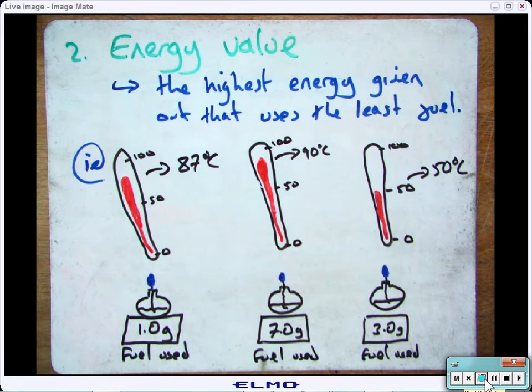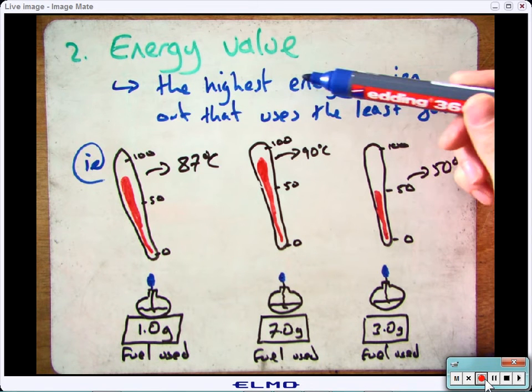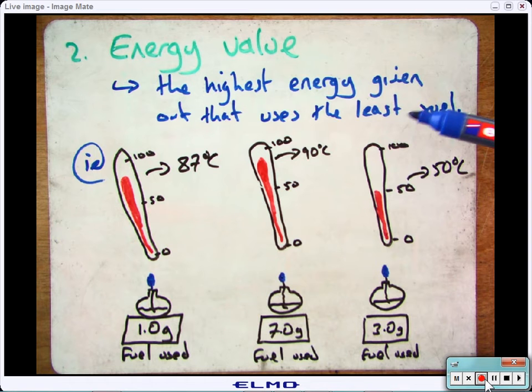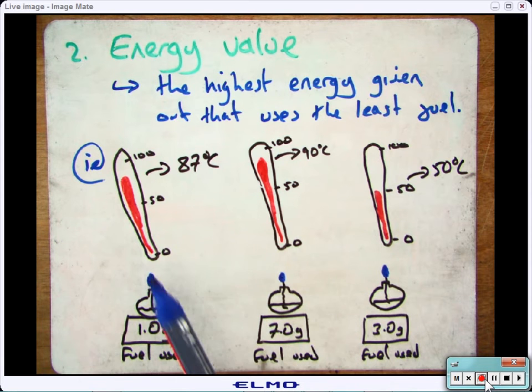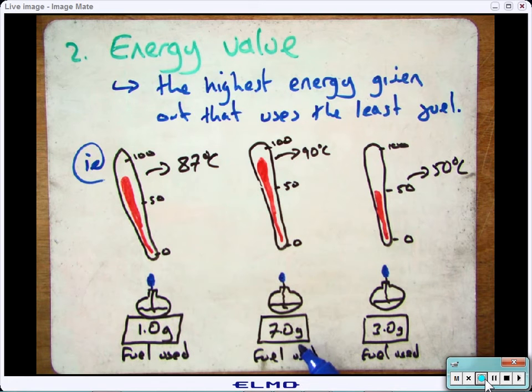The second of the 4 is energy value. This is probably the hardest one to get your head around. Basically, you're looking at the highest amount of energy in joules given out for the least amount of fuel. So for example, if I've got 3 different fuels here, one of them that by using 1 gram gives you 87 degrees temperature rise. Here we've got one that uses up 7 grams to give you 90 degrees. And here we've got one that uses up 3 grams to give you 50 degrees.